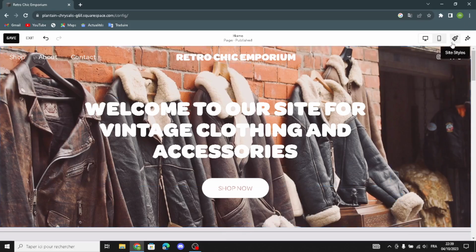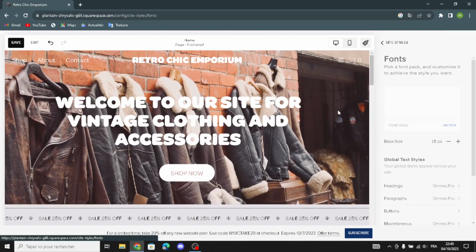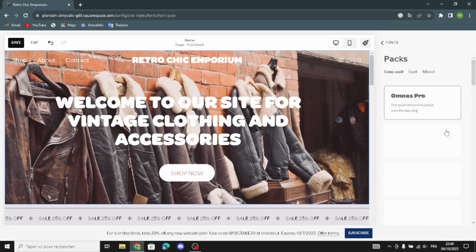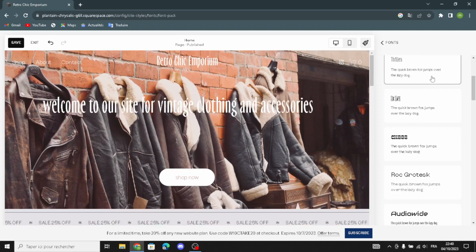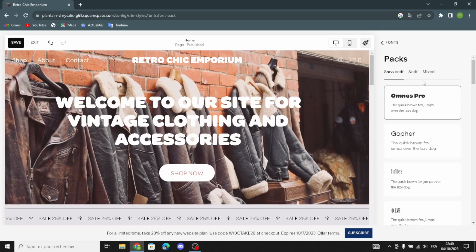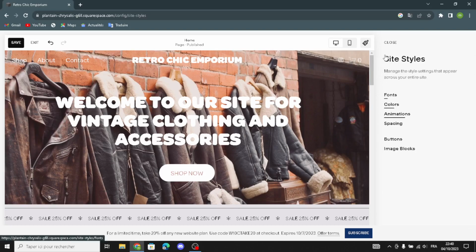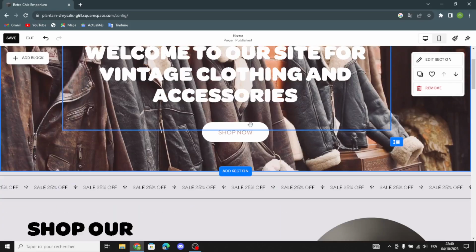Now we can go to the site styles, and here you can choose the font. You can change the font as you like. Just click here, switch fonts back. You can choose one of these fonts here. I'm gonna just skip this font. So that's it. Now let's move on to the next section.